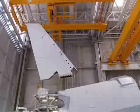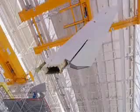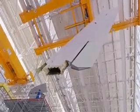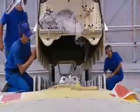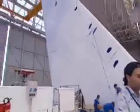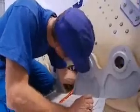The tail fin is another carbon fibre monster. 14 metres high, this component is made near Hamburg in Germany. When installed, it will stand as high as an 8-storey building. Some airports will have to buy new cranes to service it. Carefully, it's craned into place and attached with 24 titanium bolts.